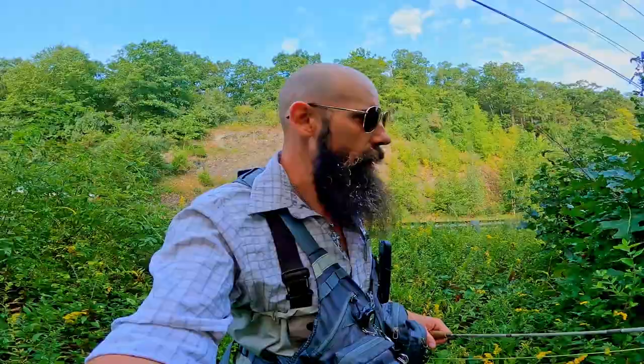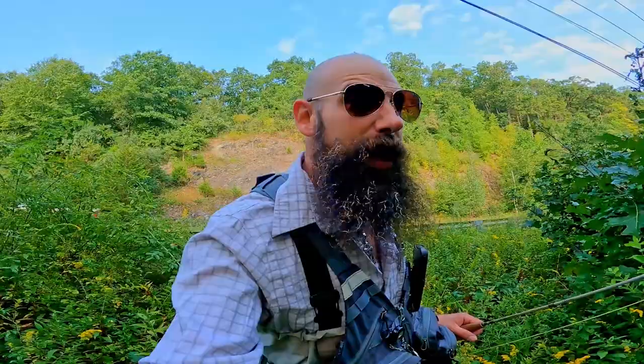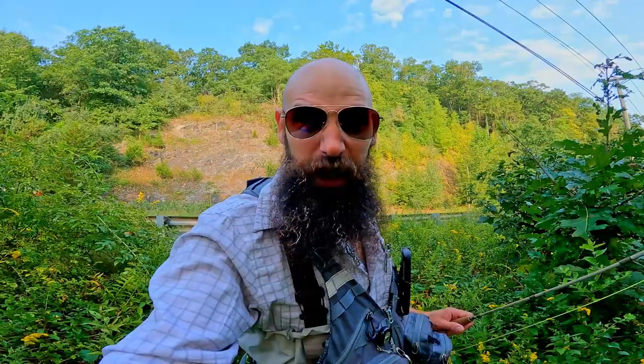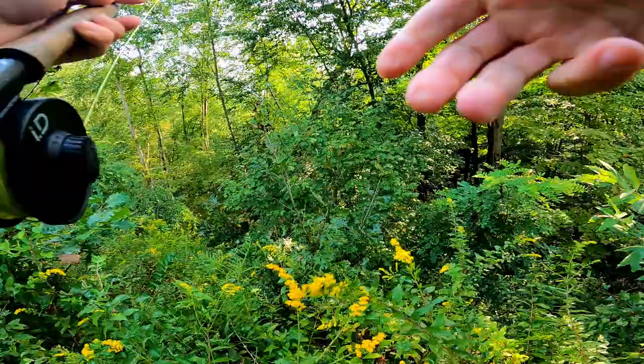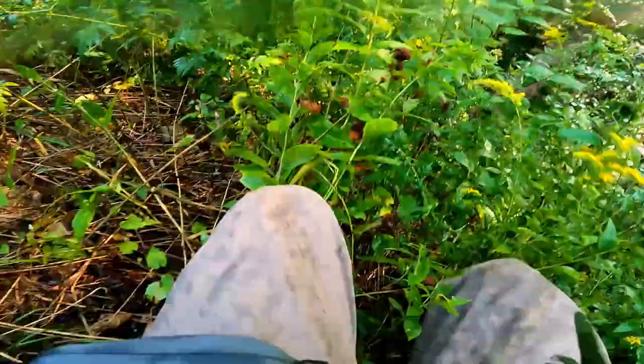This is where the next stream is. I researched this in the maps, did not realize I would have to scale down in a gorge that's like, I don't know, 60 feet deep. So this is gonna be kind of tricky. I'm gonna put the camera back in the chest mount here and try to get down there without busting my ass. Oh, lots of poison ivy. Oh man, don't wanna fall on that. Here we go, oh gosh, oh no, oh boy.